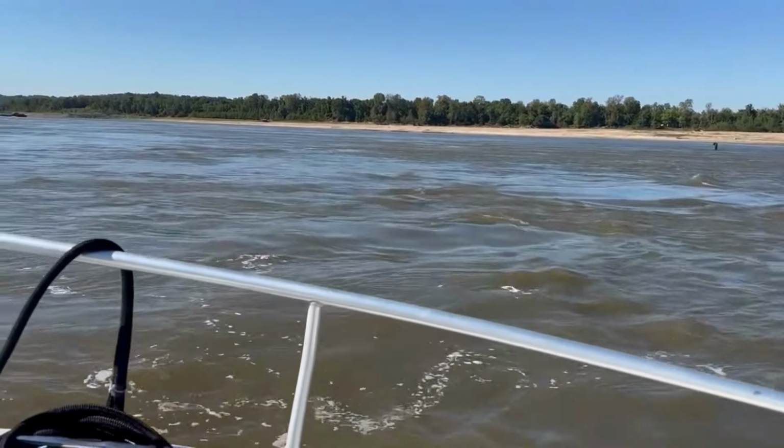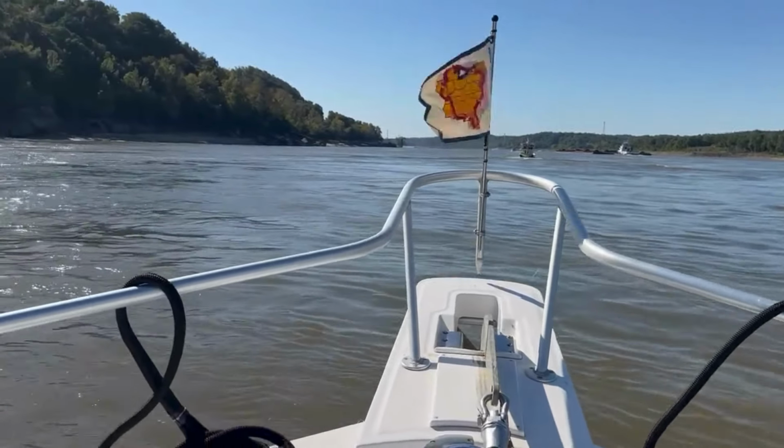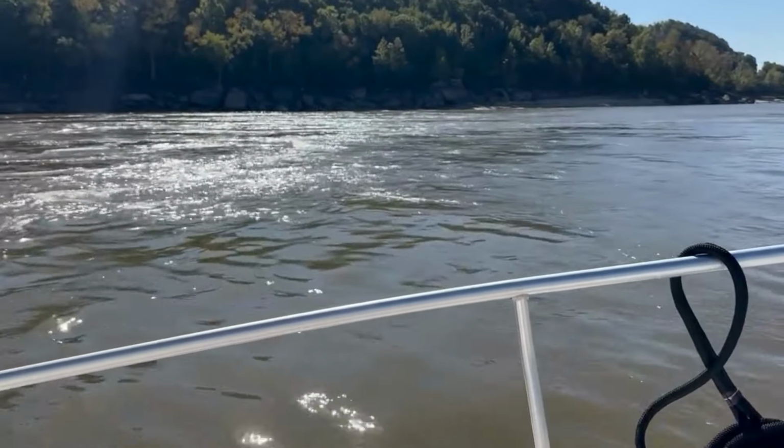I took a video of these swirling waters. Chris says it's due to the various depths in this area. This just shows you how powerful water is.